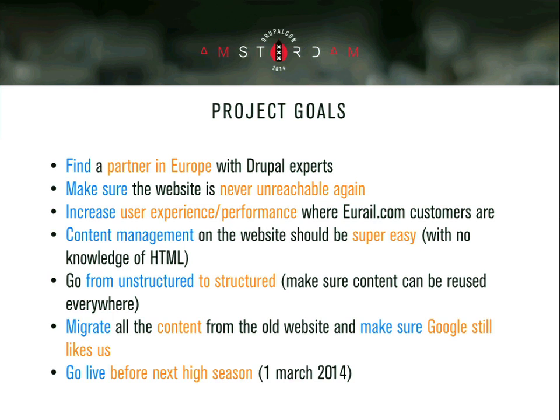But one of the things is because there was a lot of information already there, so we had to migrate all the data, the content from the old system to the new system, from an unstructured way to a structured way. So you can imagine how much work that was.